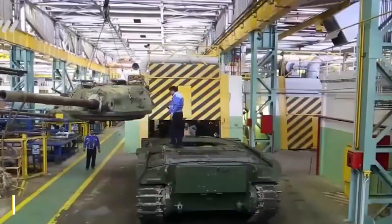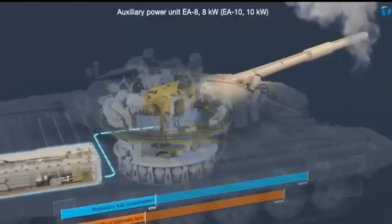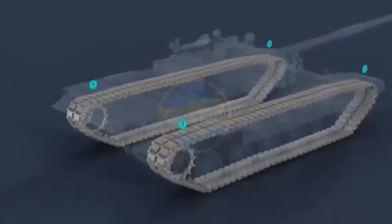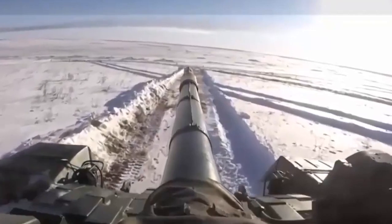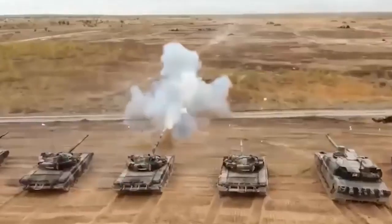It has recently been reported that a 1,300 horsepower diesel engine has begun production in Iran. In the future, such an engine could be used on the Karrar, increasing available power and thus the tank's maximum speed. According to Iranian sources, the Karrar's top speed on the road is over 70 kilometers an hour, with an internal tank range of approximately 550 kilometers. The fuel tanks hold 1,200 liters of fuel, as on the T-72, but the addition of 2 external 200-liter drum tanks increases the range by about 20%.